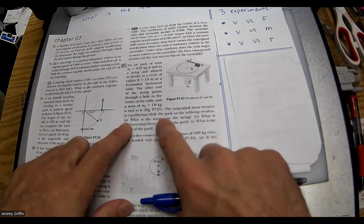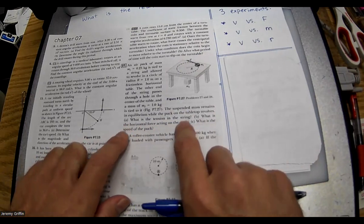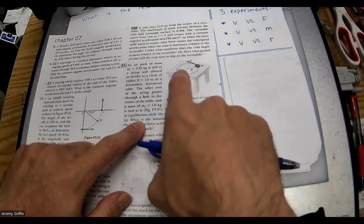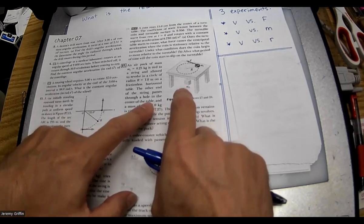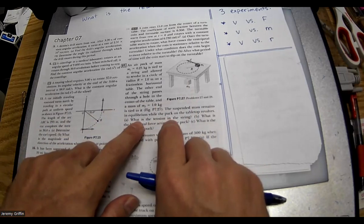So question, what is the tension in the string? What is the horizontal force acting on the puck? And what is the speed of the puck? Well, guys, the tension in the string, wouldn't that just be equivalent to the weight of M2, which is about 10 newtons, because the mass of the block is 1 kilogram? So bam, there's question A. It's just the weight of M2.